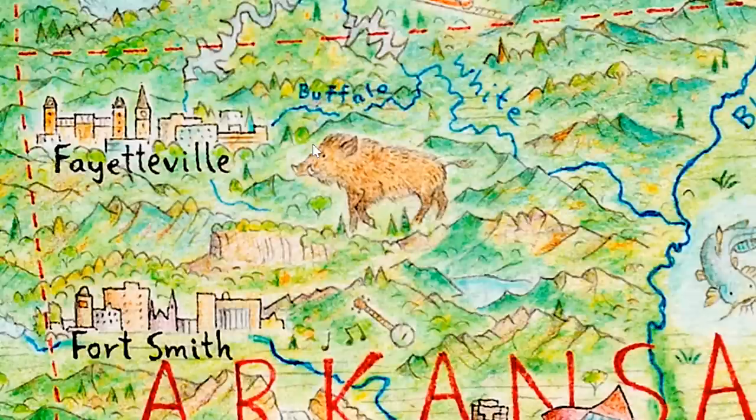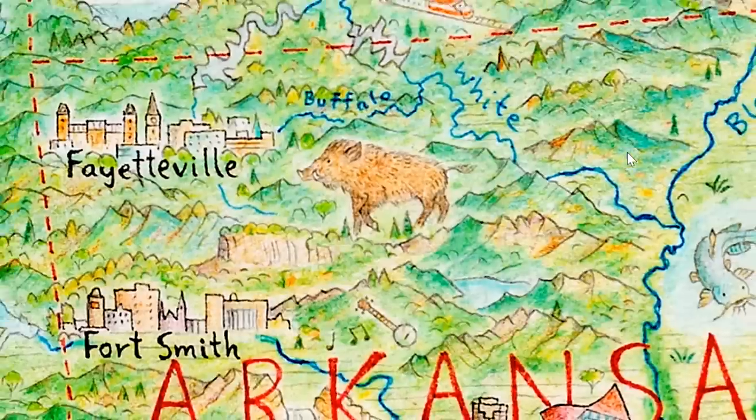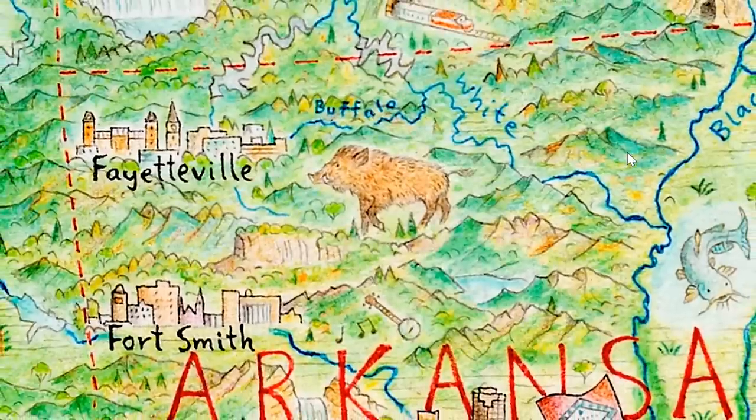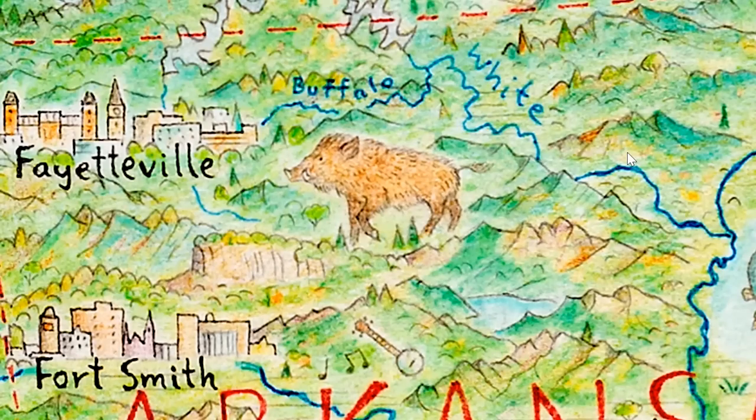And this is a razorback pig. Now, a wild pig, which is the mascot of college athletics from the University of Arkansas in Fayetteville. Now, when a state doesn't have any major league teams like Arkansas, college sports become profoundly important. I mean, they're important anyway, everywhere, but they're even more so. So a razorback pig was basically a no-brainer for Arkansas.